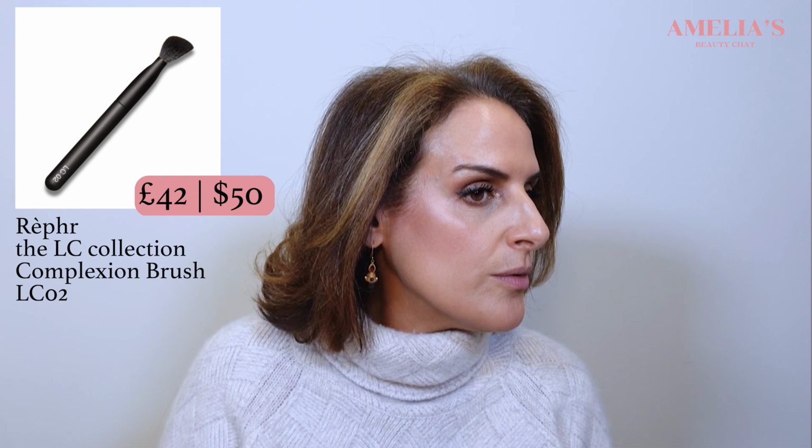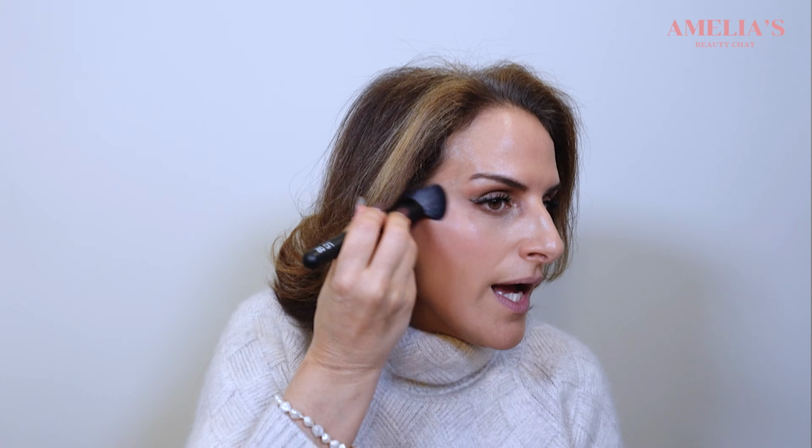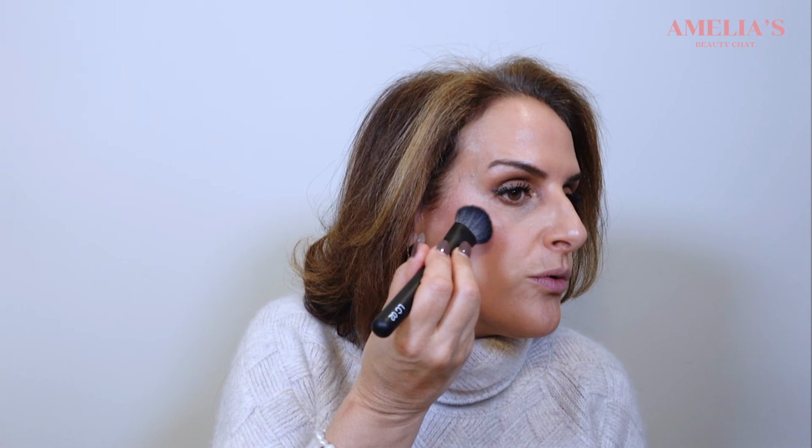There we go. We've got a little bit of highlight going on there. If I do that, like a nodding dog at the back of a car. There we go. Yeah, I like that. It's not an in-your-face highlighter. It's not really goldy. There's not a lot of gold shot through this lovely pinky tone. It's just got more of a gloss, I would say.